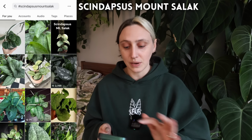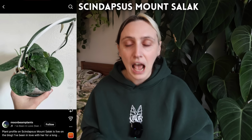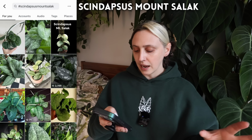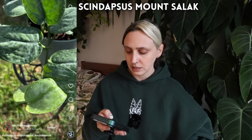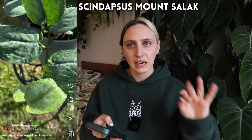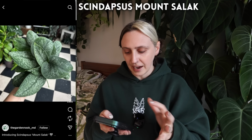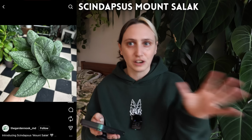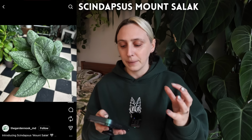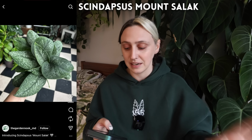But when I was plant shopping in the US, I saw this Scindapsus called the Mount Salak. Oh my goodness, I freaking love it. It's kind of tricolor vibes, but cloudier almost. I don't know how to describe it other than like a silver cloud mixed with a tricolor, but I am obsessed with it. I think it would look amazing in my big Scindapsus pot.